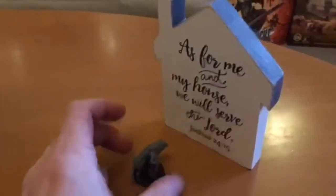So they go to the gate. Oh, and the gate opens by itself. And they can go past the guards, around this artfully placed tree. I don't know if there's a tree in the original. And they come to the house where everybody is praying for Peter to be released.